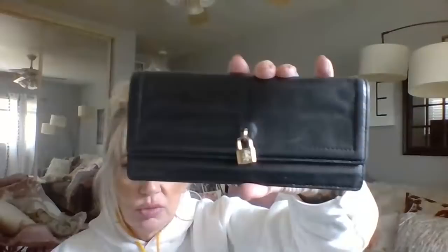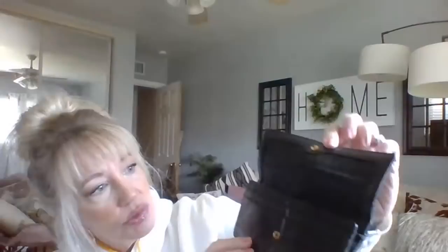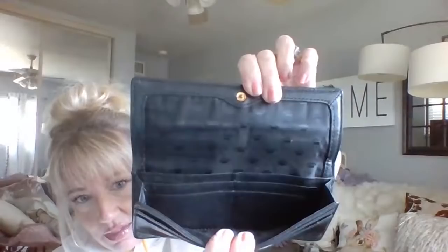This is my vintage Juicy Couture leather wallet. It's also a nice flat wallet with a little JC zipper pull for the coin. Okay, it's got the little Juicy Couture lock on it. Then it opens up. It's a really cute little flat wallet with all sorts of card compartments on the front, extra card compartments on the inside, and lots of room for your bills, cash, receipts, whatever you like.